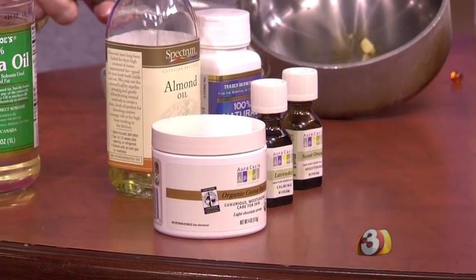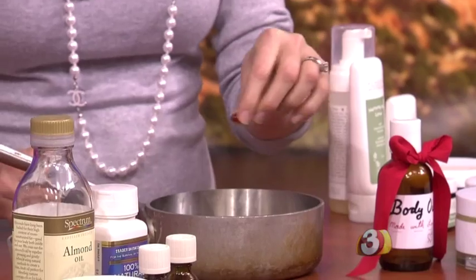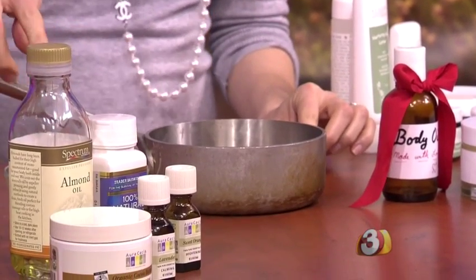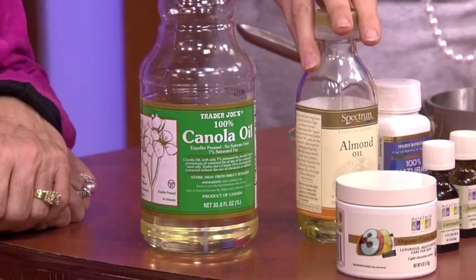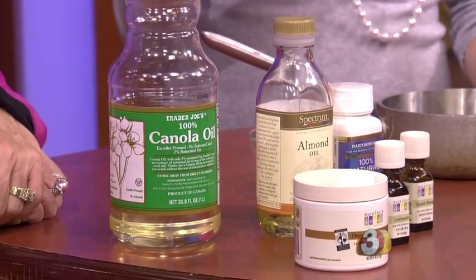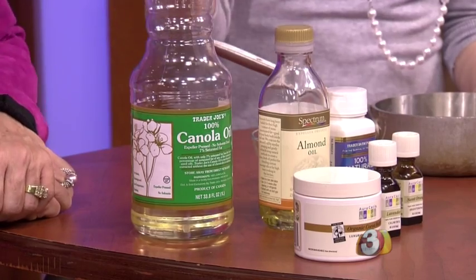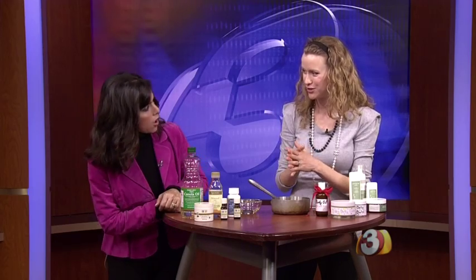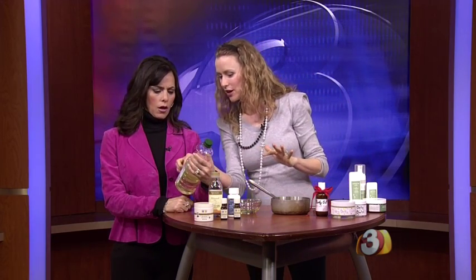Gotcha. So you get about a half ounce of that. Okay. And then you get about 4 of these little, what are they? Vitamin E's. Thank you. You cut them open, you squeeze them in there. So I have 4 in there, and about 2 ounces of just a vegetable oil and an almond oil. You can also use jojoba oil or wheat germ oil. Just make sure you look and say it's mechanically expressed. A lot of them use chemicals to make the oils, and so you don't want that. It will say on there, no solvents used. Oh, I see. So that's what you want to look for.